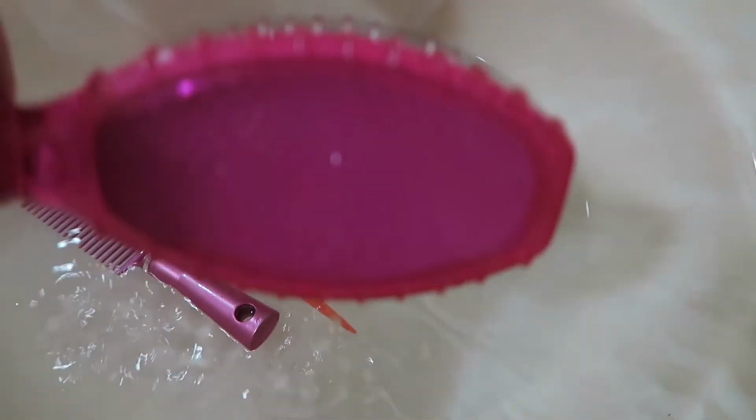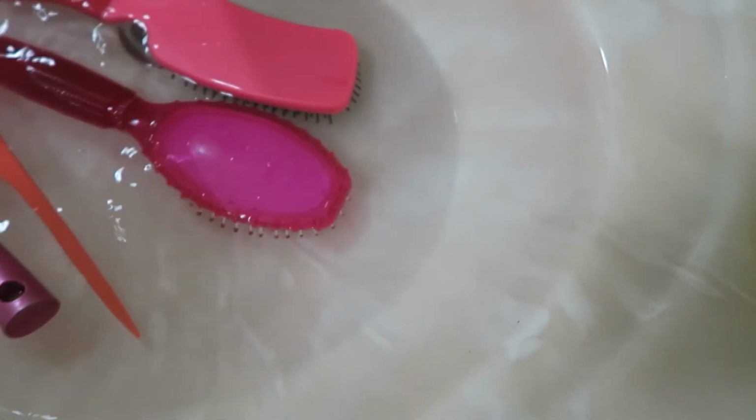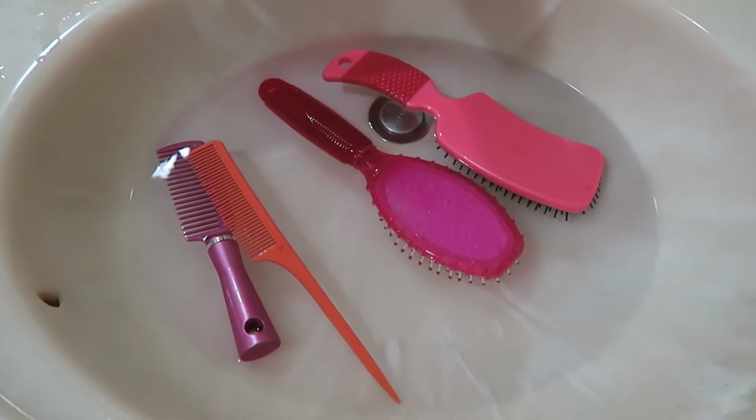This one has the mesh in it, collapsible. That may take a little bit longer to dry, but we found that using rubbing alcohol cleans them and it also will dry very quickly.